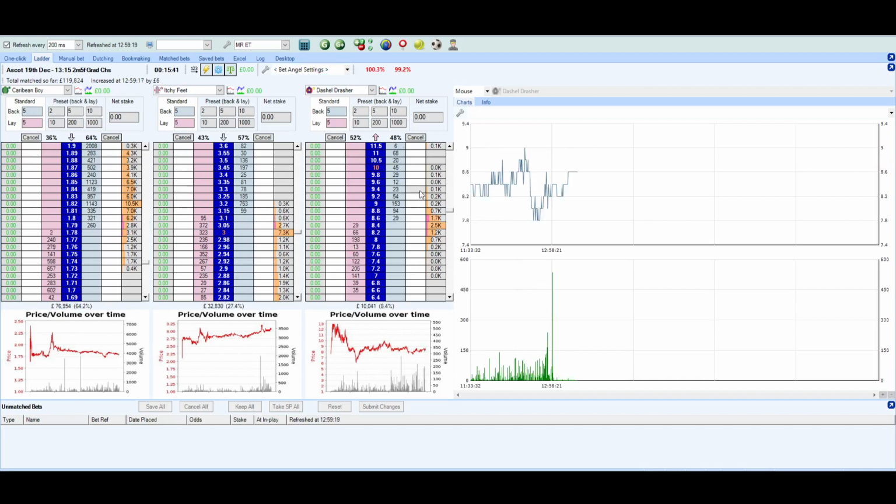So the next one here is 15 minutes to the off, 15 minutes 30 seconds. We've got an odds on favourite. It's only a 3-horse race. So where is this? It's Ascot. I thought so. So this favourite here has come in. It's on a gentle steam. Second favourite here has drifted.